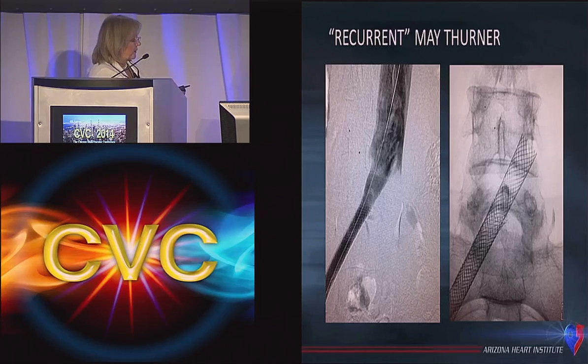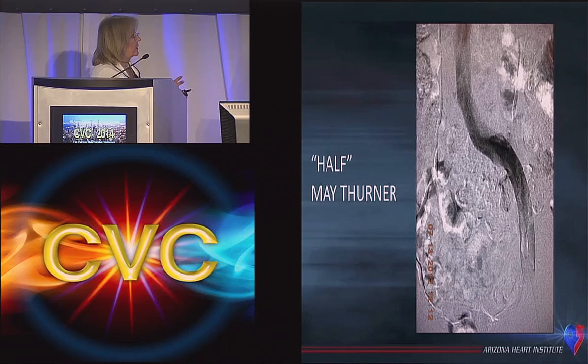But it turned out that she's had 2 children since then, and perhaps the stent expanded, went down below. You can see the crossing of the artery. So we extended it up with an additional stent and cured that problem. And now she can be treated for her varicosity and reflux.